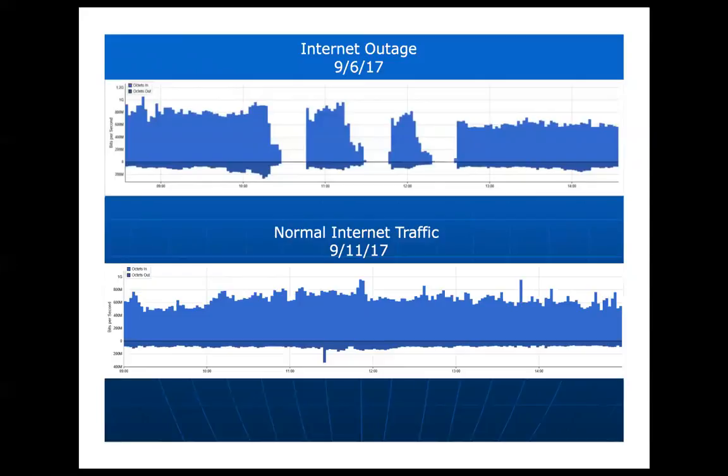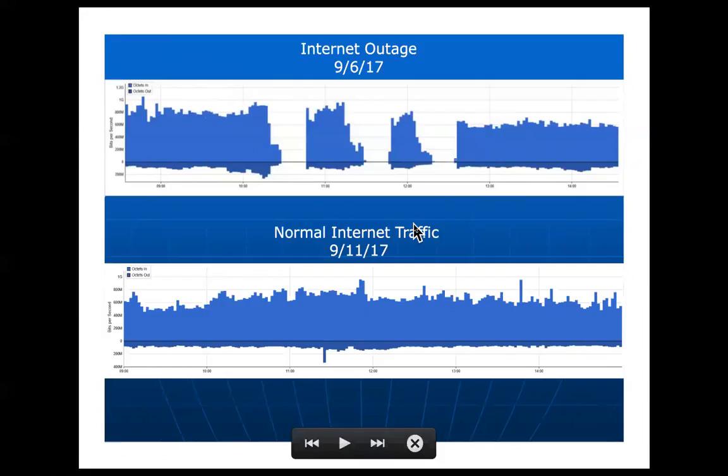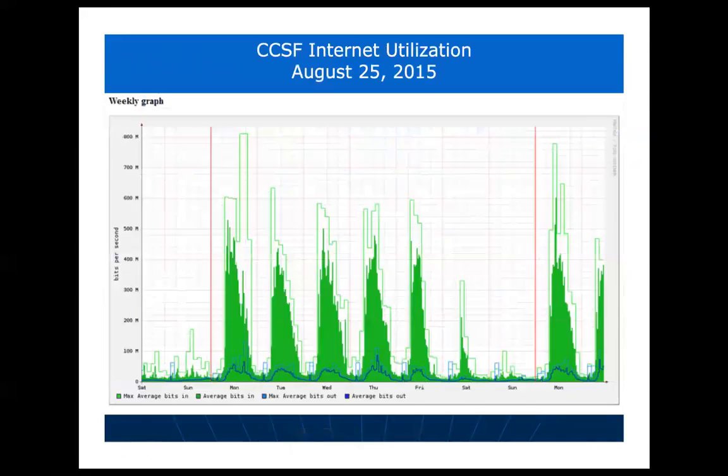But anyway, this is our normal traffic as of this Monday. You can see we peak at about 800 megabits per second, maybe close to that 1 gigabit link right there. And just for reference, I have an older slide here from 2005. This was a different graphing tool, but our peak back here was maybe about 500 megabits per second. So roughly we've gone up 30% maybe over the past 2 years, something like that. So it's pretty big growth.